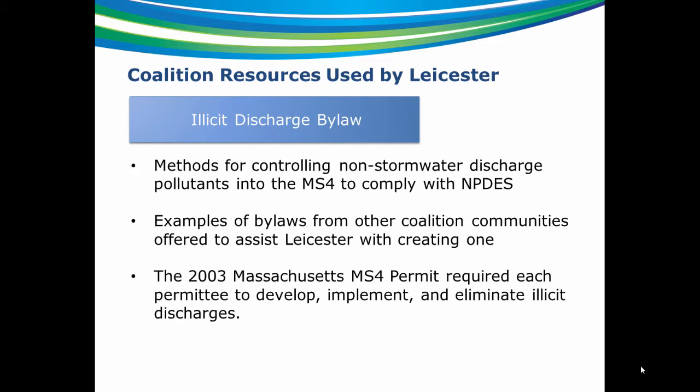The 2003 Massachusetts MS4 permit required each permittee, I should say, to develop and implement an illicit discharge policy, and Leicester has made strides in order to do that. Again, these examples were used for members that did not have the bylaws. These are listed on the coalition's website, and the bylaw outlaws the prohibited discharges and any discharges that are exempt from prohibition.